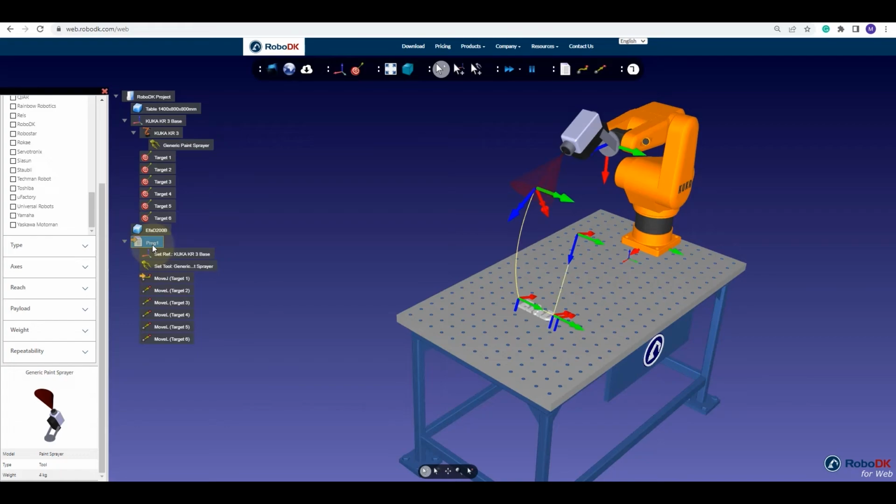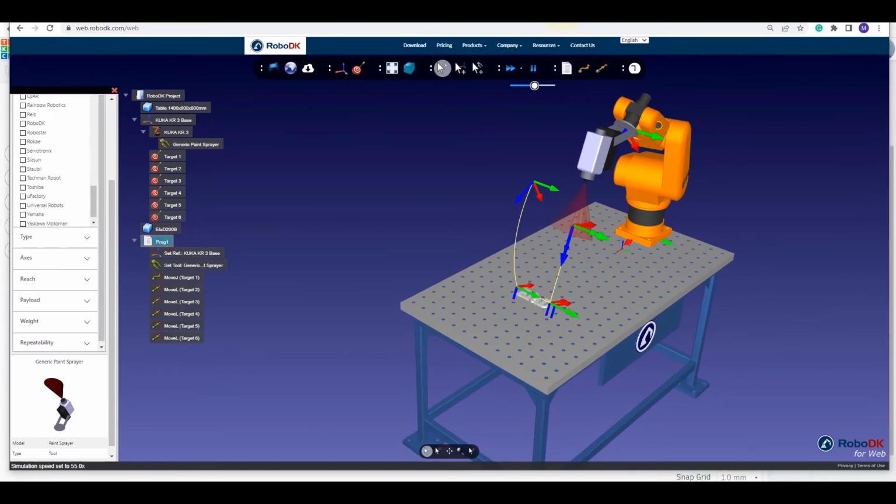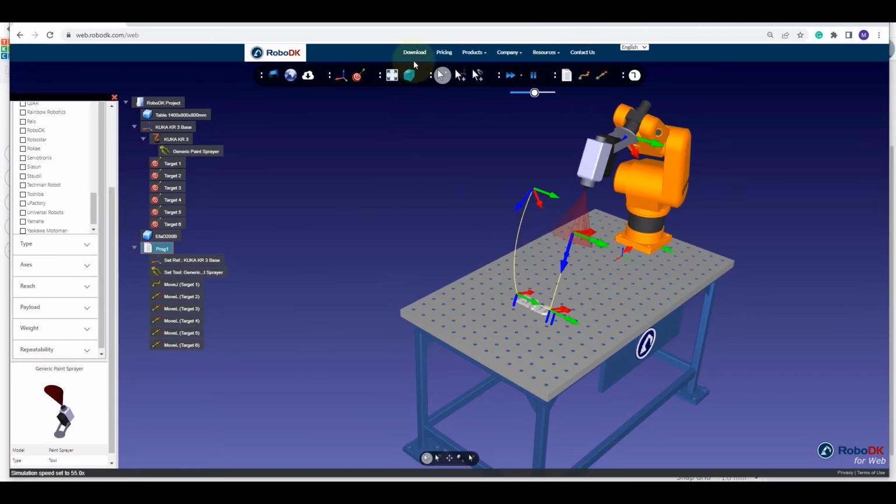So let's click on the program, and this is absolutely what I have done. This is a bit fast, and here is where you can change the speed. As you change it, you should see on the lower side of the window, which might not appear very well in this case. Let me change this again so you can see it.